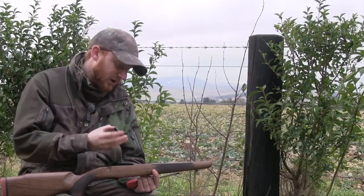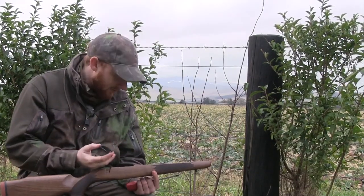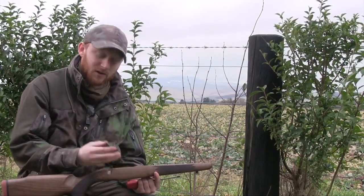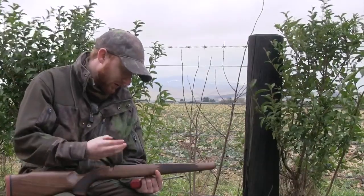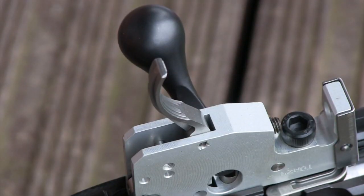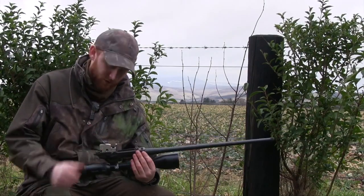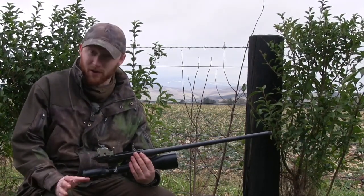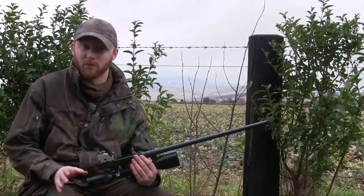I would have thought Sako would have bedded this lug in somehow. I don't really see why they haven't, but I suppose the machining is fairly tight. Certainly doesn't seem to have affected the accuracy at all. I just kind of expected they would have done it. Apart from the recoil lug system, not a great deal else has changed. There's not much more to tell. As you can see here, same trigger unit fitted as before. It's pretty much the same trigger unit Sako have fitted for decades, and as I've said before, it's very, very good.